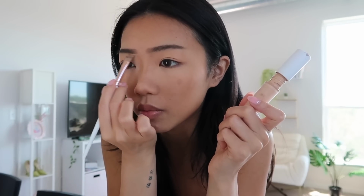So I think it looks really good, but I genuinely feel like my eyebrow is ever changing. It's always changing its shape. So at the current moment, I really like how it looks, but I guarantee you in a few months, it's not gonna look like this because I'm probably gonna move on to a new shape. I'm just gonna conceal just a little bit. I don't like to put on too much concealer around my eyebrows.